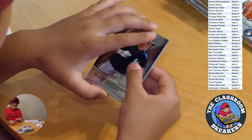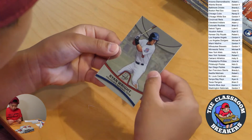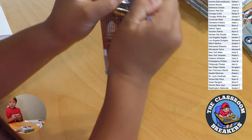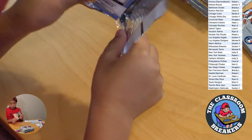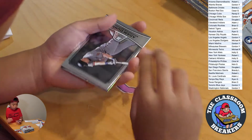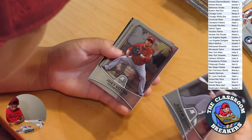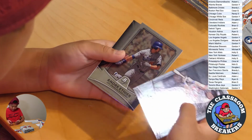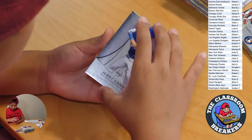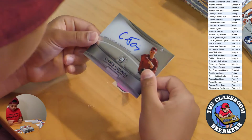Slade Heathcott. And Ryan Wright. Some cards are like stuck together. Adam Dunn, Joey Votto, Andre Ethier, Jerry Sands. Ooh, here's an auto of Chris Owings.